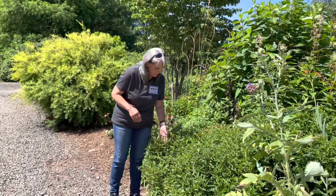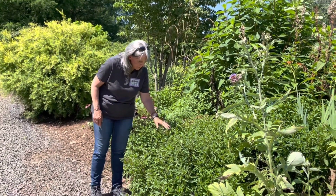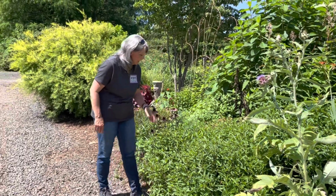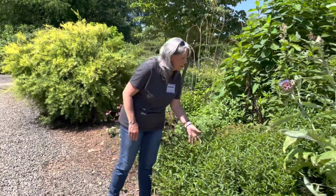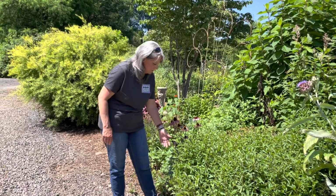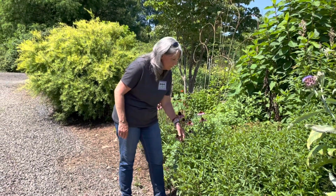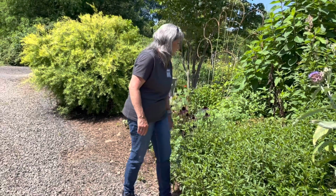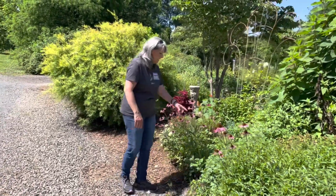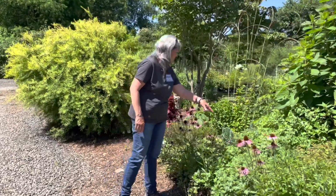This looks like more of that Rudbeckia maybe, or some type of an aster. I'm not sure. I can't remember what he said this is, but it almost looks like, I don't know. It should be in bloom. I'll have to ask him on that. More echinacea. These are mums here, it looks like.